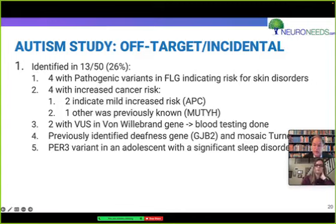There was a previously identified deafness gene in 1. That means that there's a mutation in a gene, the patient was known to be deaf, and we now know what the mutation is. And 1 of them had mosaic Turner syndrome. They already knew that, but the testing found that, which is already known. And then another patient, a teenager with a very significant sleep disorder, had a mutation in PER3, and that predicts a sleep disorder, and that might be helpful for the sleep doctor to know what's going on.